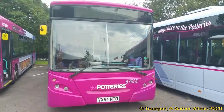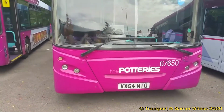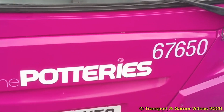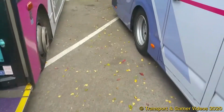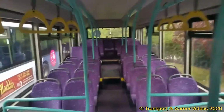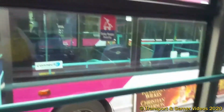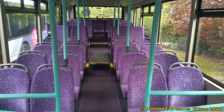Right, here's another Transbus Enviro. 67650. But the fleet numbers on that one is up there, next to the logos of the Potteries. That's an interior shot of this. Yeah, the modern darts. There's a different interior of this. That one's got refurb seatings, I guess. I'm not too sure, but this has just got first standard seats.